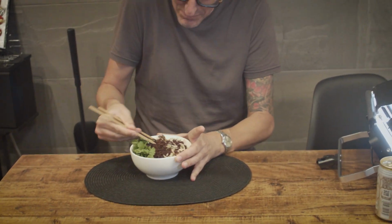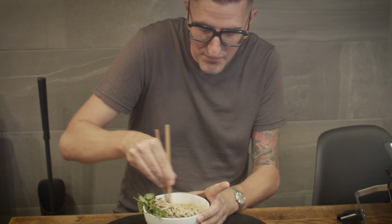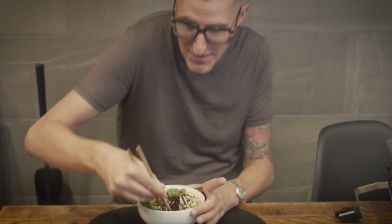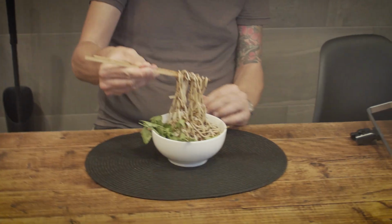So I'm assuming, well, I know this, but in Japan and China, dan mian, especially if it's the soupless one, you really gotta mix it up well. And it actually activates the gluten in the noodles, so you can really get vigorous stirring going on. It's actually gonna make the noodles better than if you just went right at it. Wow, beautiful.